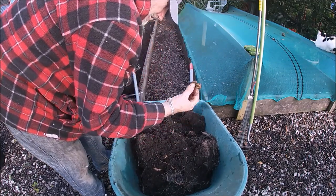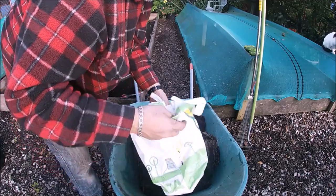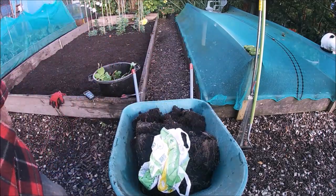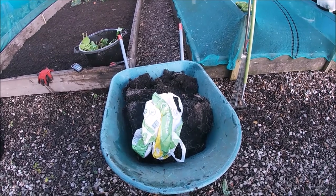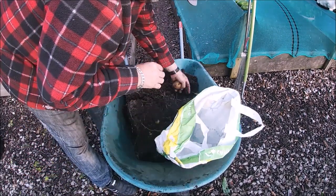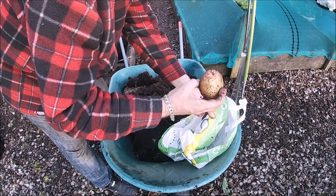Where's the husk of the seed potato that I used? Plastic bag. Let me make sure I've got the camera turned on. Yeah, I've got it pointing at the bucket. Makes a load of sense. Let's see what we got here. Not bad, spud.